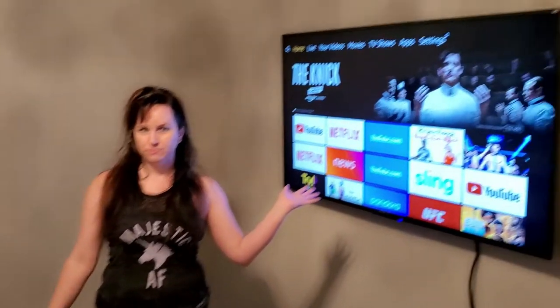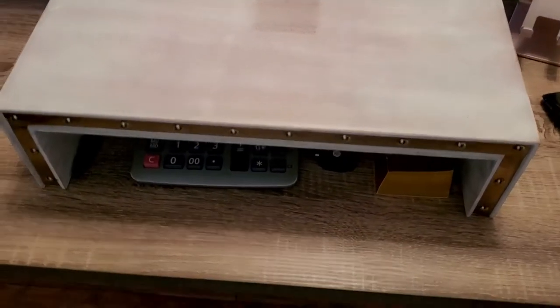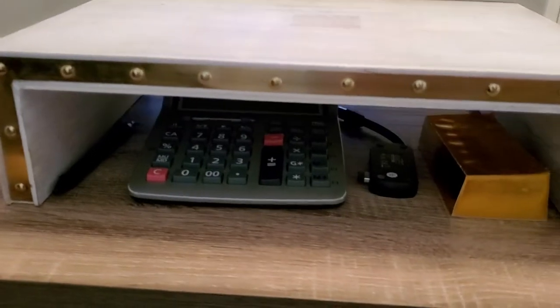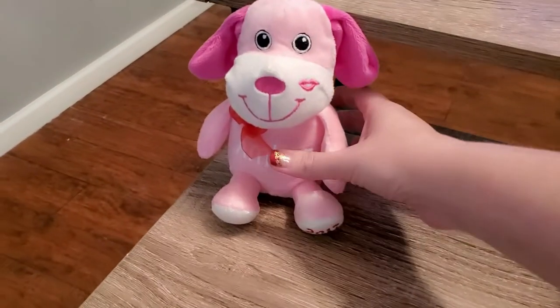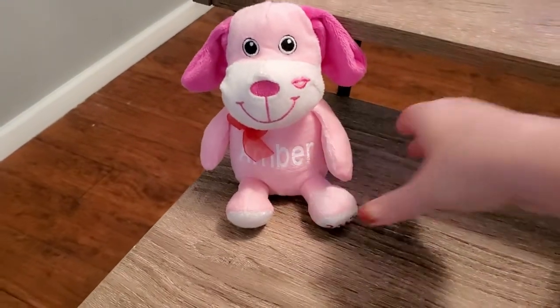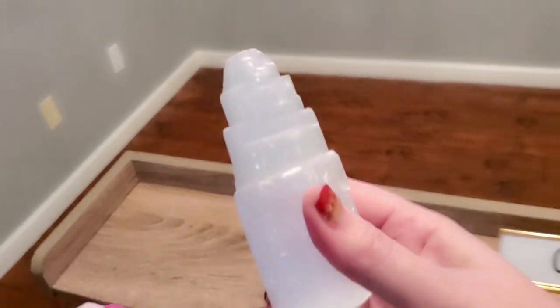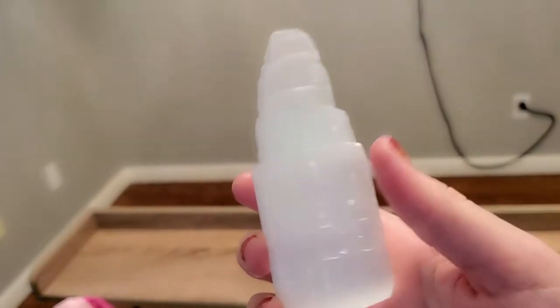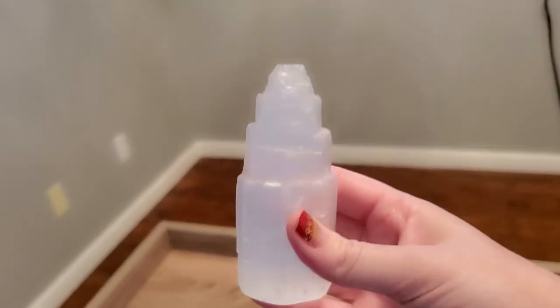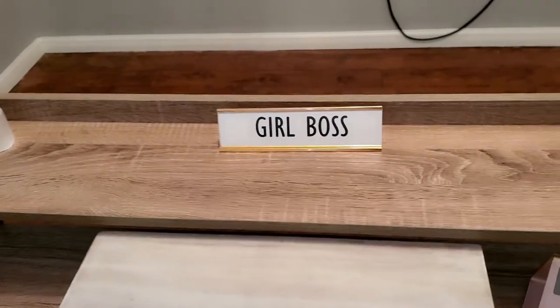I have a TV. Here is my stand for my laptop, and I put essentials underneath so you don't see them. And here is the bear my husband got me for Valentine's one year, and he put my name on it. And I have this crystal. It's supposed to give you enlightenment and clarity of thought, which I figured was important for an office.